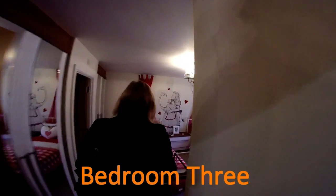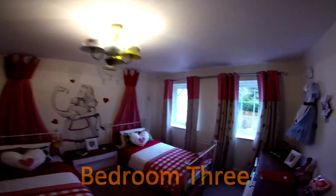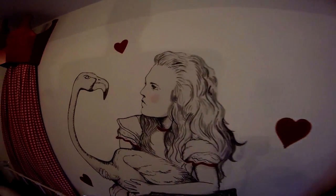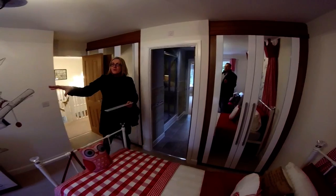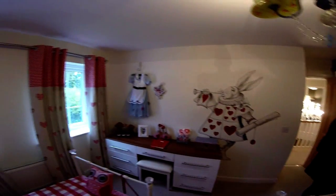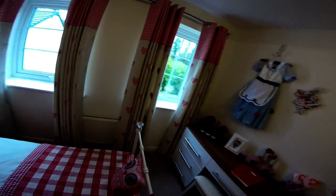I just want to check I've got the right room. I think I have. So this is bedroom three. Oh, two lovely little rooms. Again, it's nice to see the twin beds, isn't it? And it has an Alice in Wonderland theme. How absolutely gorgeous. Curtains are beautiful. Top marks for interior design with this, absolutely. So we've got two fitted wardrobes in here.